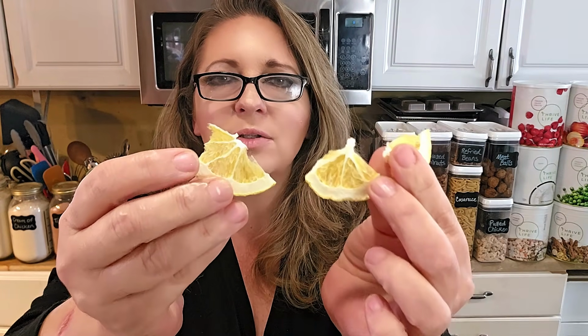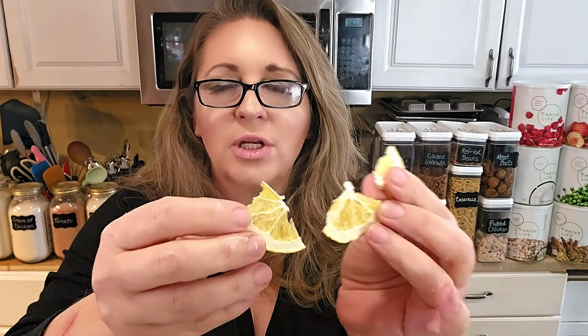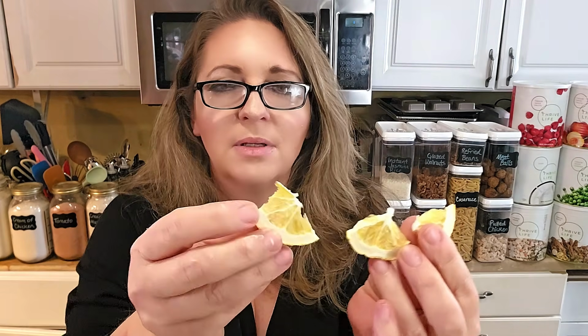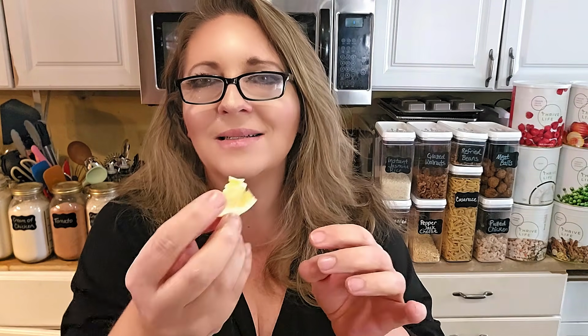In fact, I have some friends who had gotten these before me, and they were crunching them up into their drink, they said, instead of just laying the whole slice in, either breaking them into pieces like this or totally crumbling them into their drink because they really like the lemon flavor. I know this is going to be really tart and sour. This is literally just a lemon. There's no sugar.